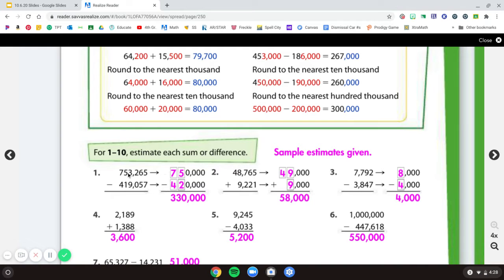So for the first number, 753,265, that one we needed to round to the 10,000s. So that should be 750,000. And our next number would round to 420,000. If we subtract, we should get 330,000.